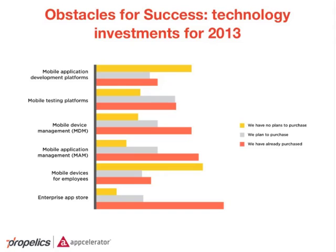But if you look at it, a lot of folks are saying, well, testing really doesn't fall on my radar, and mobile app development platforms, we plan to purchase, but maybe it's somewhere down the line. And some folks are saying, we don't even plan to purchase these things. And again, this is sort of the big disconnect, right? Without a centralized methodology for building the apps, for testing the apps, for distributing the applications, it's very difficult to execute on the security and the governance and all the other pieces that you're going to need.